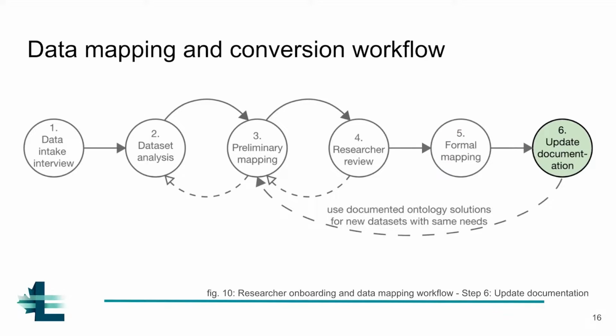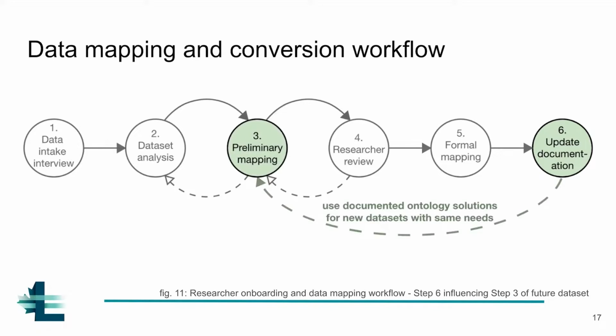Lastly, we document the decisions that were made during the mapping and review process. The documentation then becomes a key asset for Link's team members, researchers, and other users. It tells researchers how their data is structured, tells users how to explore and query that data, and it tells Link's team members how the concepts present in the dataset have been mapped and represented. Then, when a concept that sounds the same shows up in a different dataset, we can suggest and test an already implemented solution for the new context.